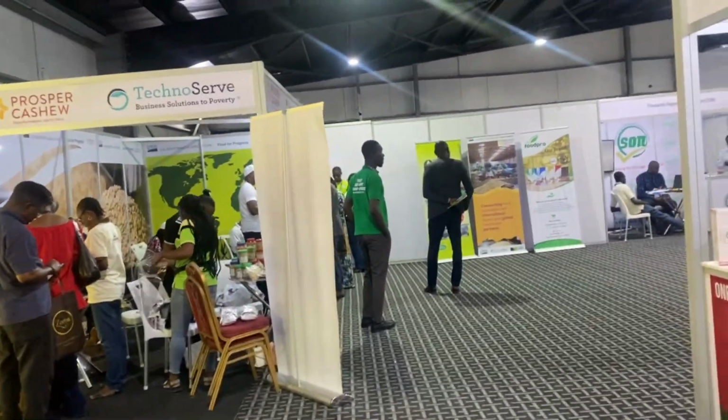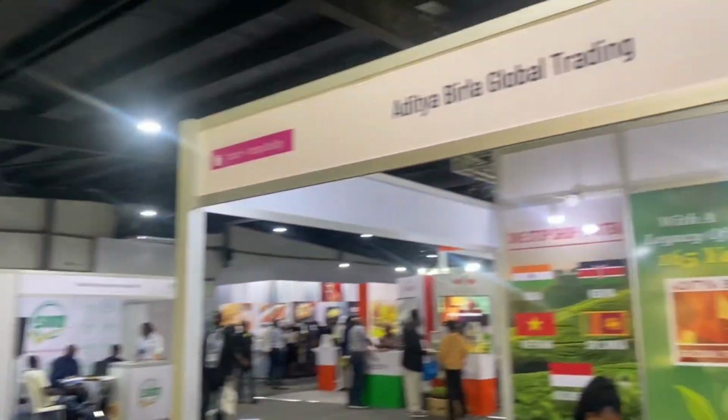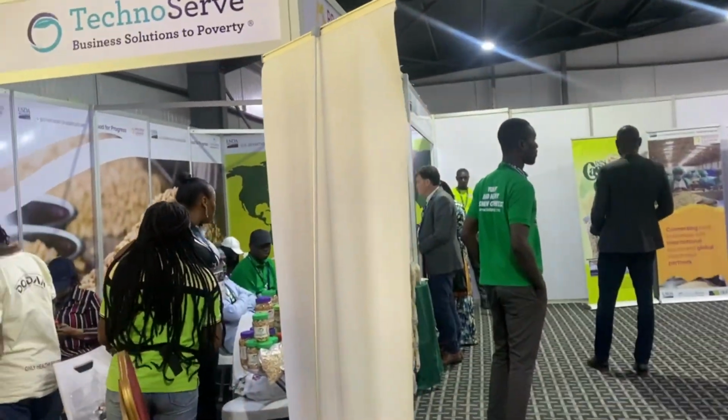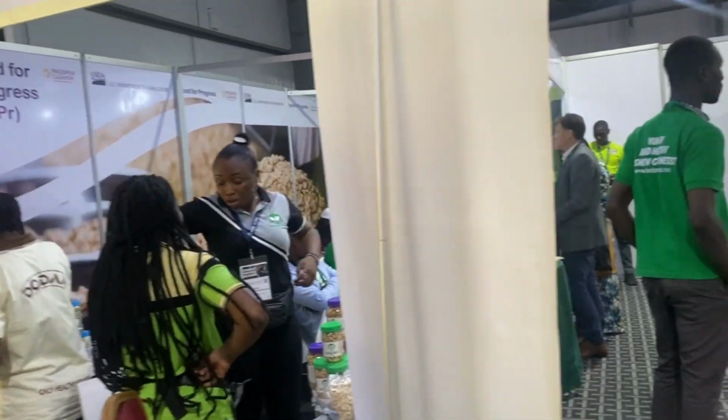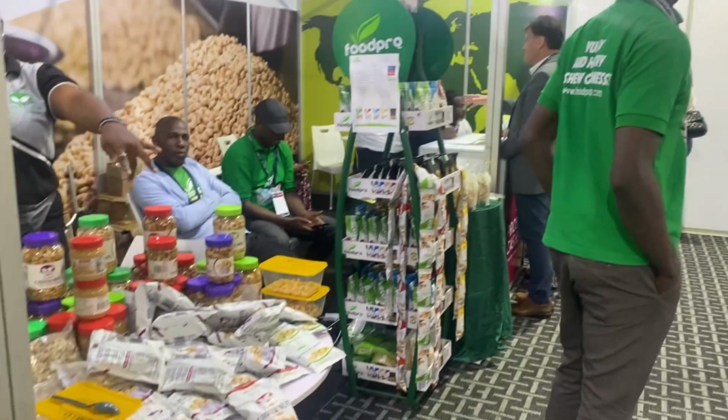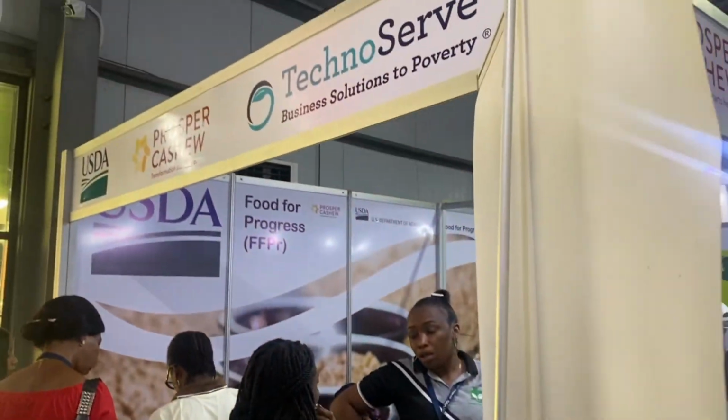I think most of the companies around this side focus on agro products. Meanwhile, the other side was mostly filling and packaging machines and blowing machines. But here is mostly agro products. I think here too, also packaging equipment.